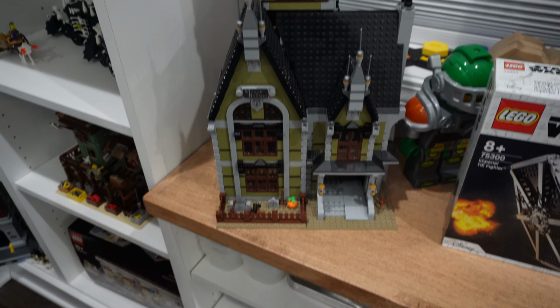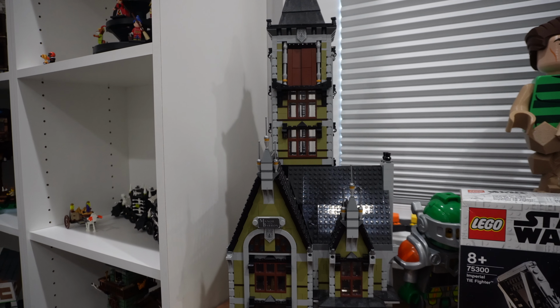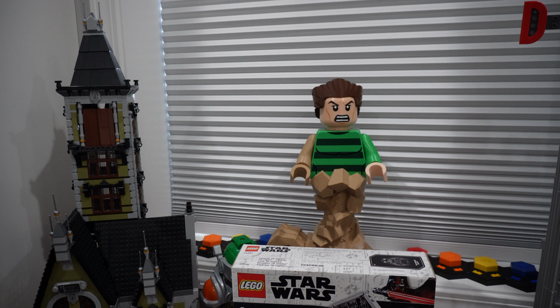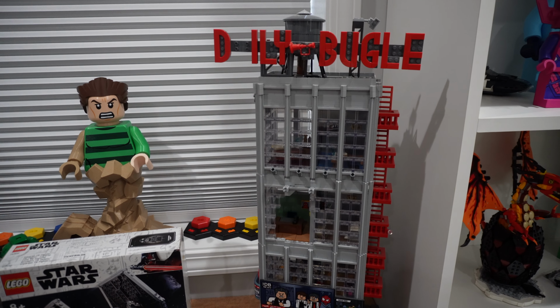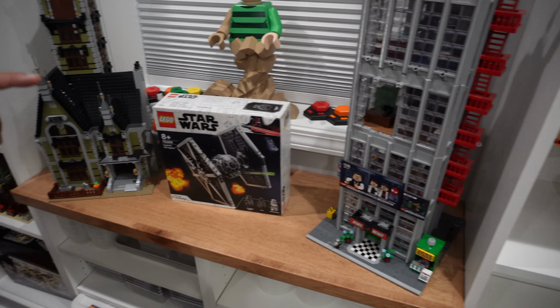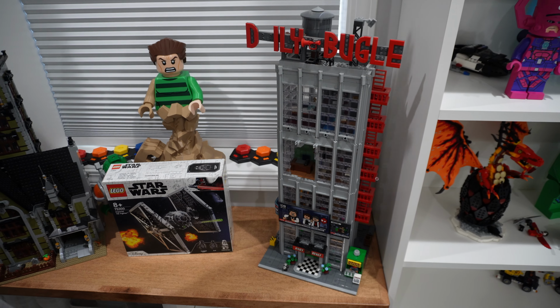I admittedly did not build this. A friend of mine did. They were having a staycation, and they wanted some Lego sets to build. So I gave them this set, and I gave them the Bugatti. She built the Bugatti, and then she and her daughter built this one. That's a Daily Bugle. I have multiple copies, so when we get upstairs I'm going to make it wider and taller.